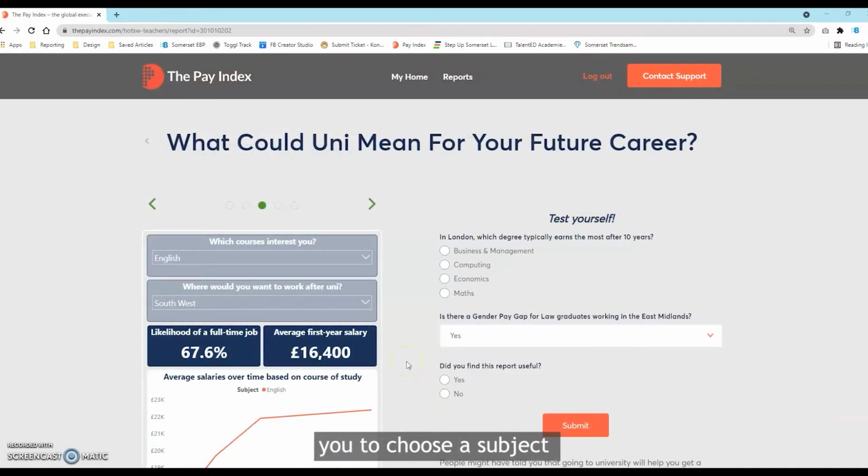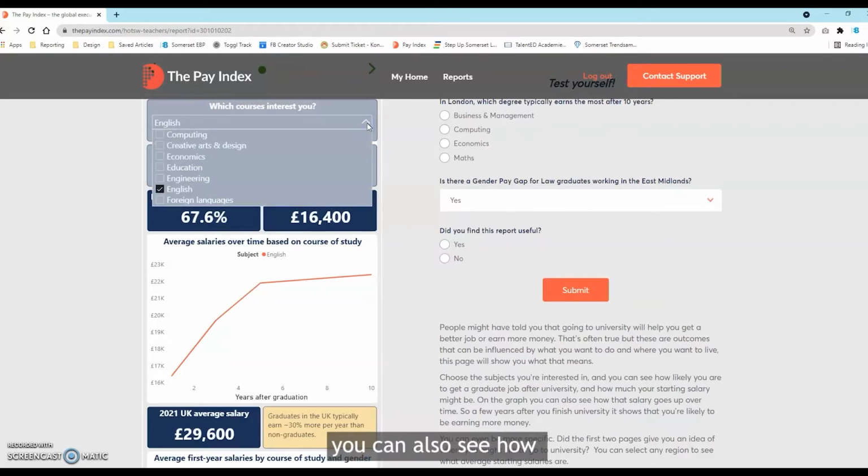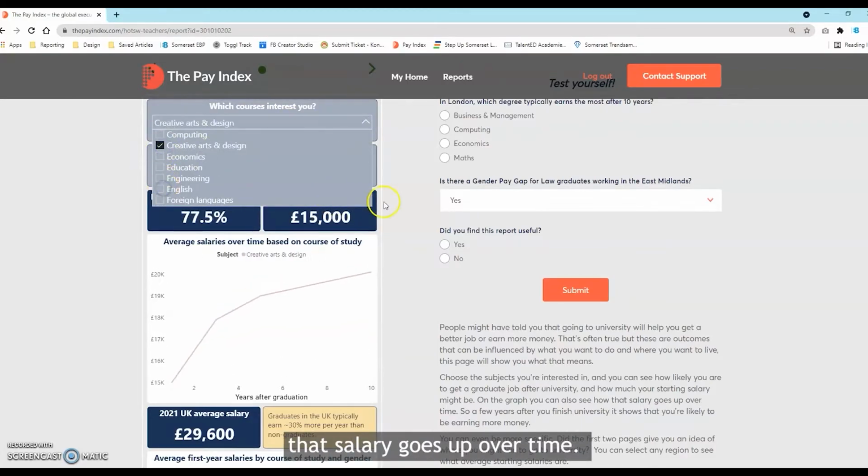This section allows you to choose a subject and see the likelihood of gaining a graduate job after university, and how much the starting salary might be. On the graph, you can also see how that salary goes up over time.